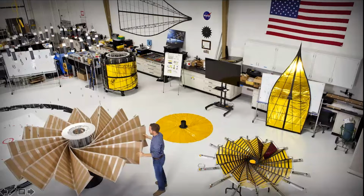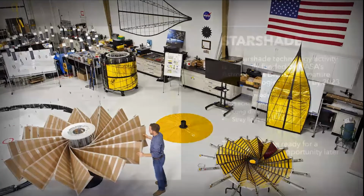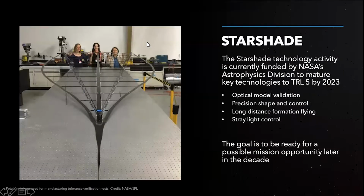This is just a picture showing you the Starshade lab. Membrane management, how to fold it up and how it will deploy. There are some scale models here and some older petals. By the way, I forgot to mention this petal. It's hard for you to see, but it has some very bright dots on it. It goes on a table with a metrology system above it that has lasers that go zip, zip, zip all around, because this is a petal prototype used for manufacturing tolerance verification tests.